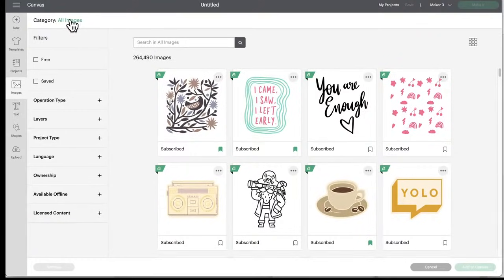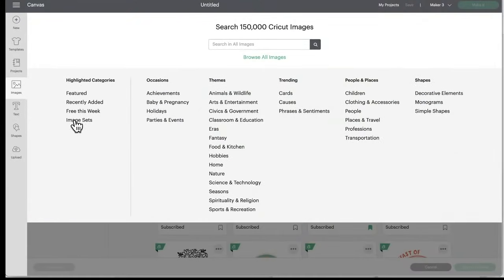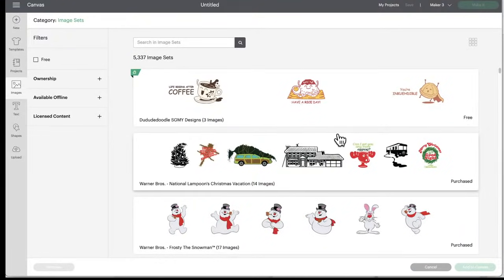Okay, so now we're going to click on all images and image sets. And I think Shirley asked about the crashing or the saving your project.